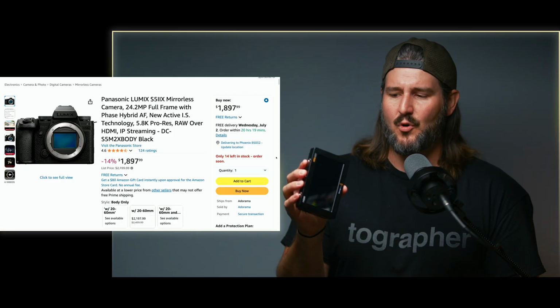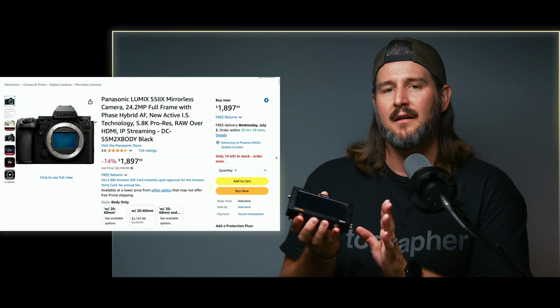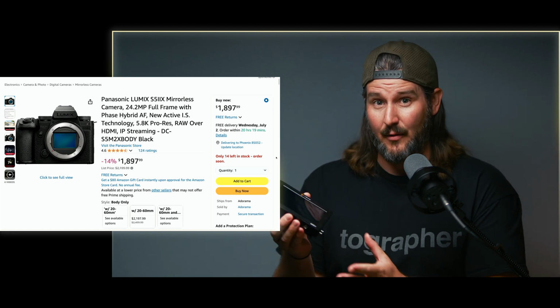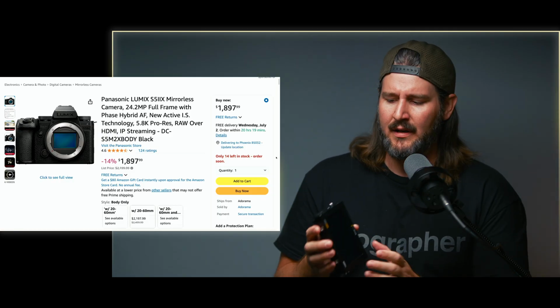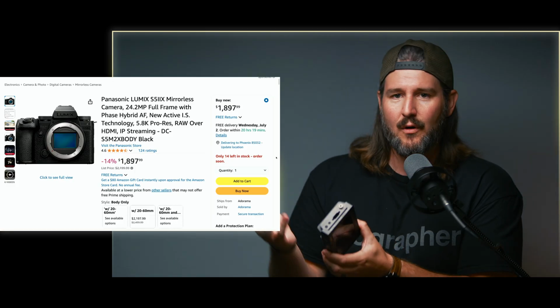On the video assist, I'm wondering, only one SD card. How am I going to ensure that I have backups? And I don't know if that's a risk I want to take on. I've never had a card corrupt, knock on wood. But let's say I did. Is B-RAW worth it? I don't know.